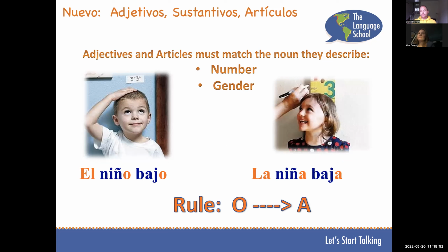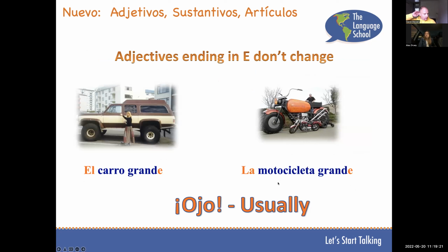All right. Adjectives have to match the noun they describe in number and gender. So on the left, we have el niño bajo. And right, we have la niña baja. So typically speaking, we change the O to an A, right? Niño, niña, bajo, baja. We also have to change the article, el to la. Now, if it ends with an E, it doesn't typically change. Most words that end with E would be considered kind of neutral words, right? Like here we have el carro grande y la motocicleta grande. So carro is masculine, motocicleta is feminine, but grande is grande. It doesn't change.